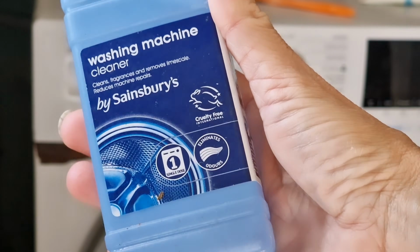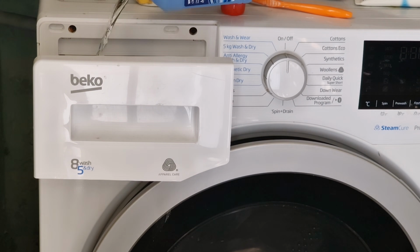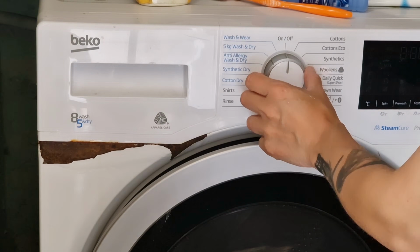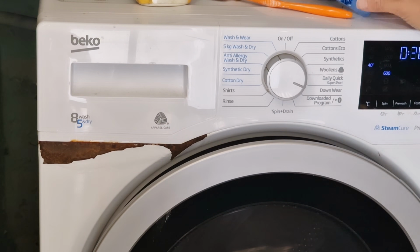So I pop the drawer back in and then we're going to go in with the washing machine cleaner. Oh yes, I'm pouring it all in the drawer. It says don't put it on a pre-wash. Well, mine doesn't really have that option. It's just a quick wash. I'm putting it on a 60.